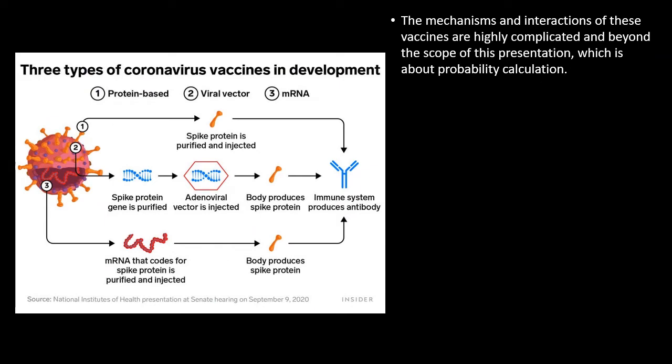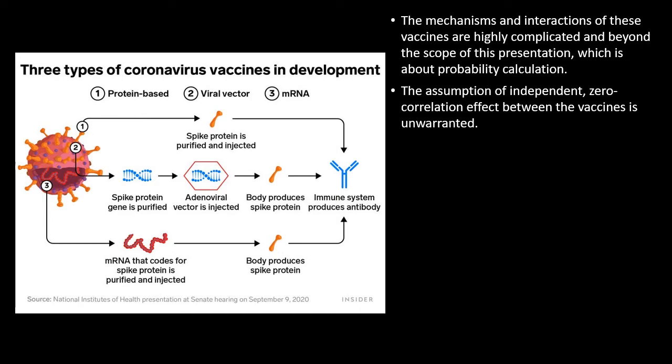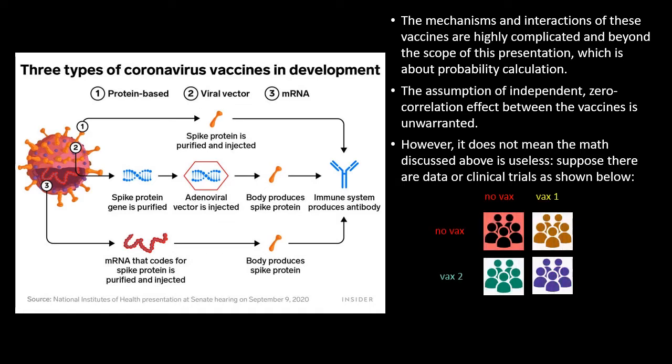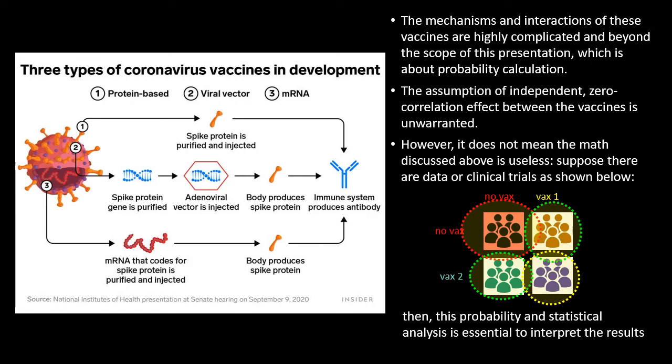Biological analysis of the vaccines is outside the scope of this presentation, which is about probability and statistical analysis. While the assumption of independent, zero correlation effect between the vaccines is unlikely to be correct, the point here is that the simple calculation is not useless. It provides a framework to analyze experimental results. If there are survey or clinical trial data, for example, for controlled groups, some without, some with just one type, and some with more than one vaccine, then this type of probability and statistical analysis is essential to determine the efficacy of vaccines and their combinations, which in turn may provide insight to the fundamental biological mechanisms and suggest directions for further vaccine development.